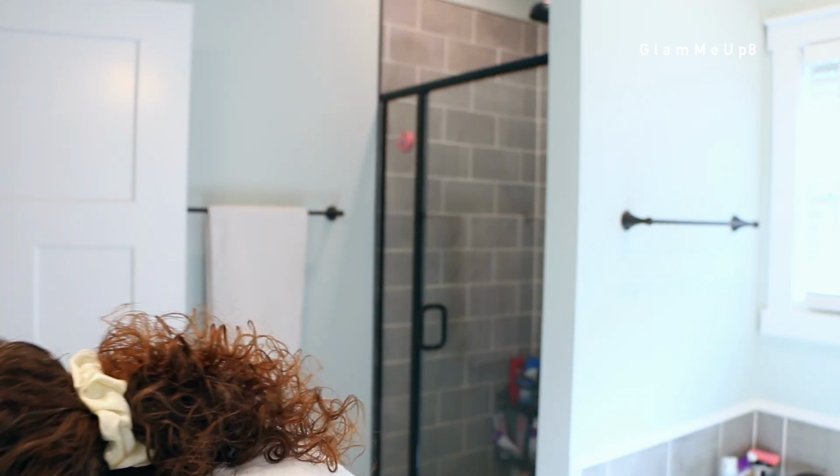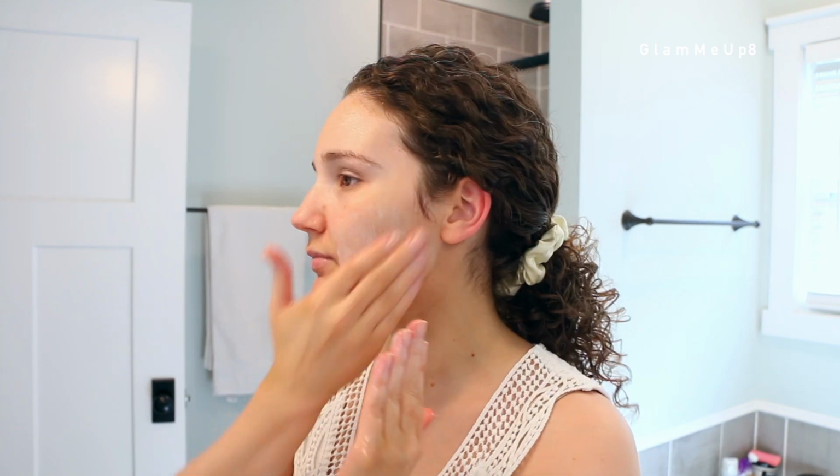the Clean Calm Clarifying Clay Cleanser. So this is a cream cleanser, so it doesn't lather up or anything, which is why I like to use it in the morning, because I like to use something very gentle and just creamy and more moisturizing instead of something that's just going to strip my skin in the morning.